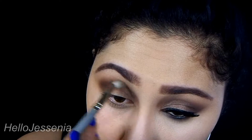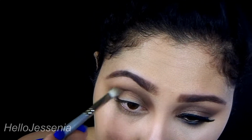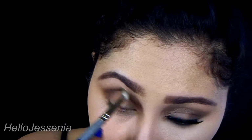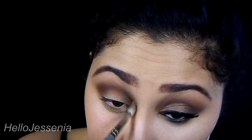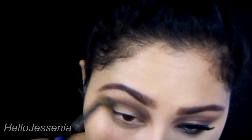I am literally pressing the heck out of it into my crease, because you guys know that I don't have a really hot and sexy crease. So I have to really create that look, especially to create a more rounded effect.